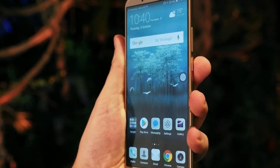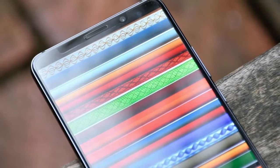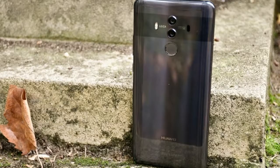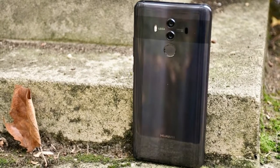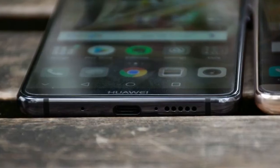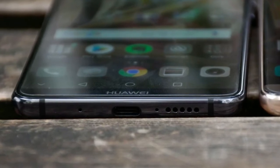18:9 aspect ratio. With 4000 mAh of battery inside the Mate 10 Pro, it has a larger capacity cell than any of its main competitors in the US, UK and Australia. Huawei has cracked it with the Mate 10 Pro.